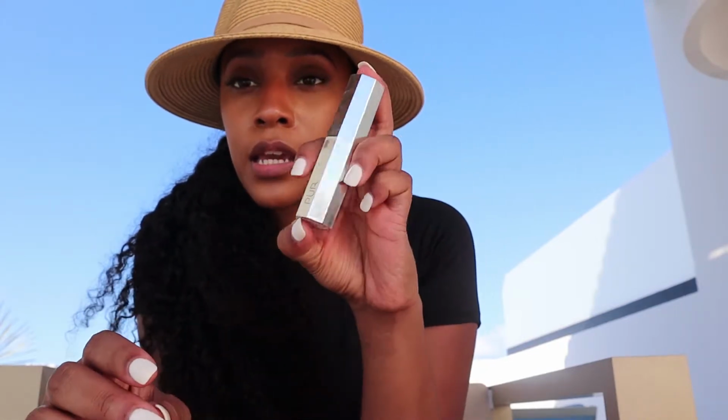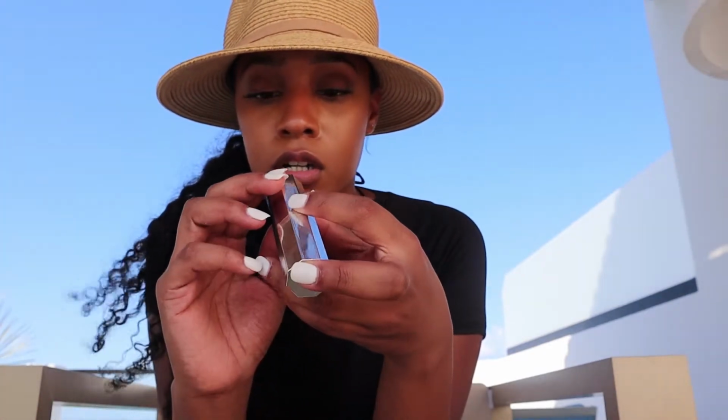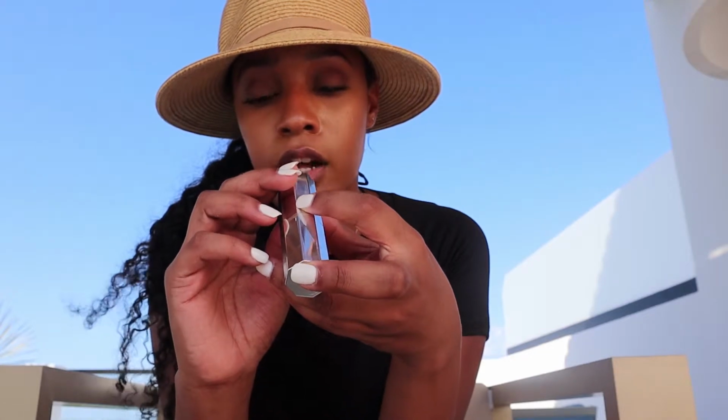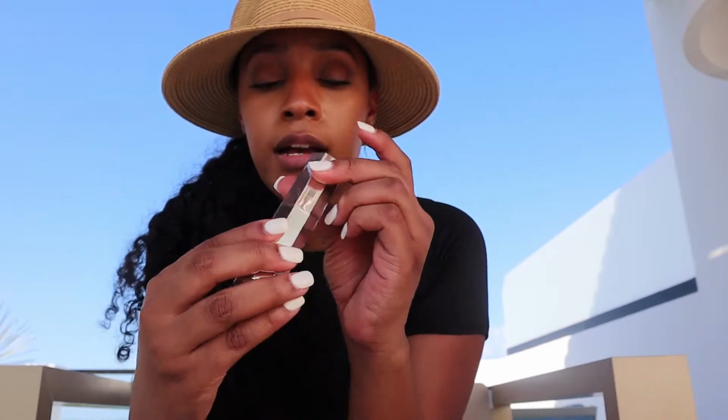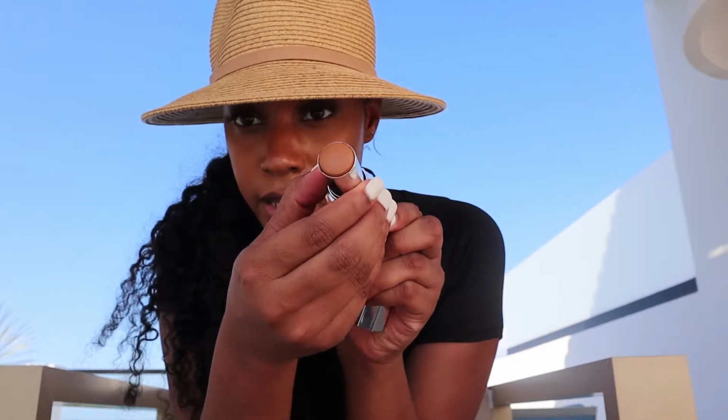Okay, then also right before I went on my trip, I thought, hey, it'd be really great to have a stick foundation for those days that I just want light coverage, but I want to be able to cover up some of the dark spots on my face. So I ended up picking up the Pure foundation stick, in the color dark. I really like it. Let me take the little top off. It's really great for adding the coverage where you need it.